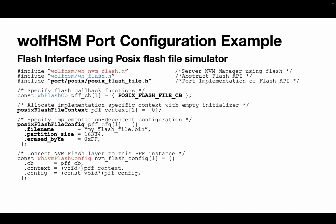So from a configuration example, this is an example of how we set up our hardware abstractions. And so when I say it's configured at compile time, this is what the code actually looks like. In this case, I'm giving an example of I'd like to implement an NVM store using a Flash backend. We're using the Flash hardware abstraction layer. So this is the API for that. And the last is I'm going to use a POSIX style, and this is using a file system as a backing store for the Flash. And so this interface provides an implementation of the Flash that uses a file in the bottom end.